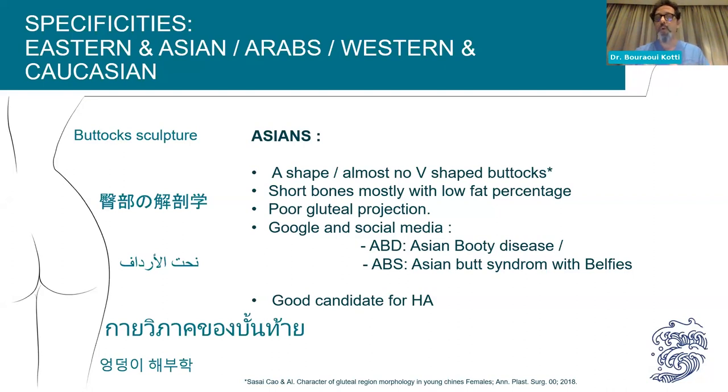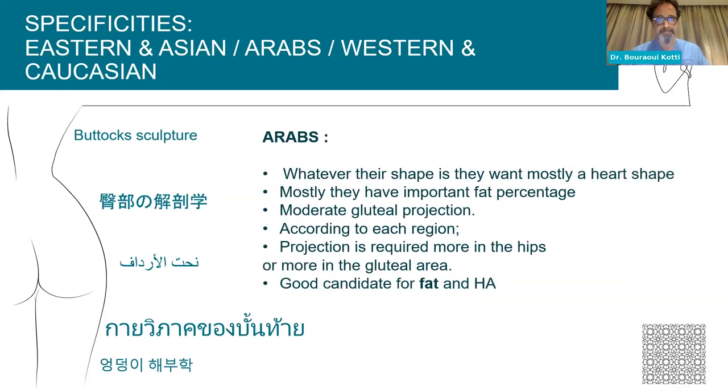And even if you go on Google or on our Twitter, you will find a lot of sarcasm from Asians themselves about their butt, talking about Asian booty disease or even ABS, Asian butt syndrome, because they are doing a before-and-after and saying, look, I have an ABS and I need some butt enhancement. They are very good candidates for hyaluronic acid if they don't have fat.